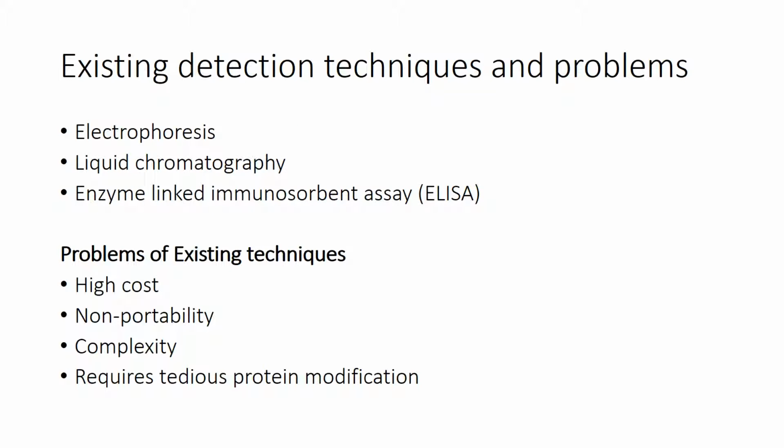There are different detection techniques for detecting lysozyme. For example, electrophoresis is one of them, liquid chromatography, enzyme-linked immunosorbent assay, or ELISA in short. But these detection techniques are not free from disadvantages. They are expensive, they are not portable, they are also complex, and also require protein modification that is very tedious. So we need to overcome these disadvantages.